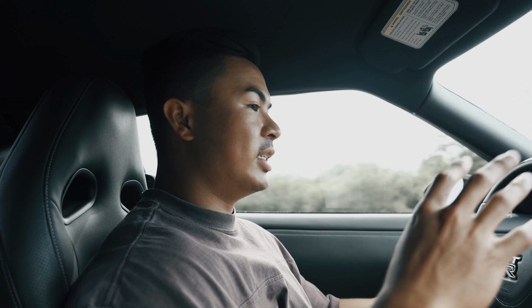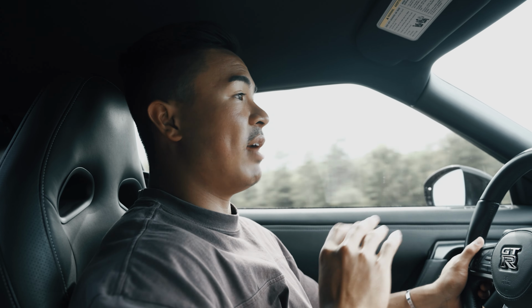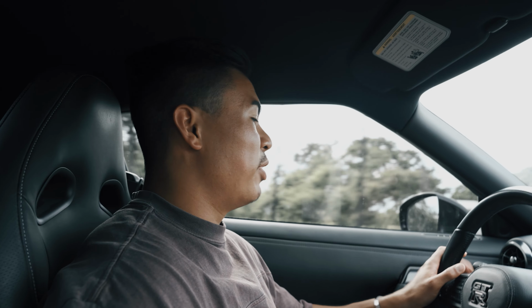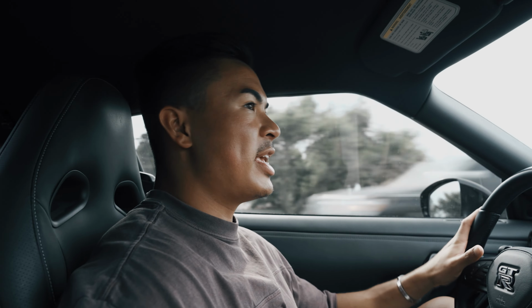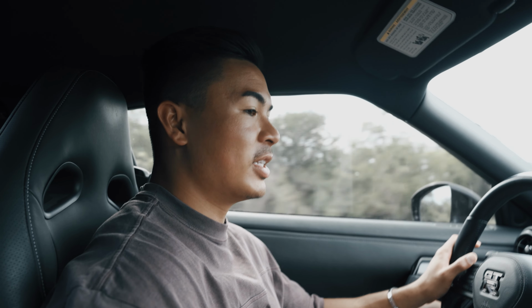Overall, interior wise, something that is phenomenal is it's the best sound system I've ever heard in an entire car in my entire life. This full Bose stereo system is 10 out of freaking 10. The bass, everything, the adjustability, you can customize it how you want it. It's incredible. So we're gonna play this song right now.